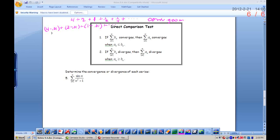Is this new series, 4 minus 0.01 plus 2 minus 0.01 plus 1 minus 0.01, a geometric series? No, it's not geometric. But every single term of the second series is smaller than every single term of that geometric series. So if I continue to add them all up, shouldn't it add up to be something that not only is finite, but is smaller than that geometric series? Okay, so that's what we're talking about right here. If B sub n converges, then A sub n will converge as long as A sub n is smaller.